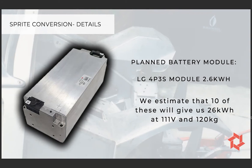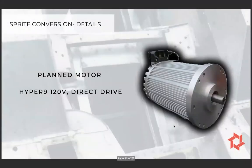We're looking at using, what's the next slide, please? I've forgotten where we're up to. We're looking at using the Hyper 9, 120 volt, and using it for indirect drive. A couple of reasons for that is that there is no room for the motor and the gearbox.